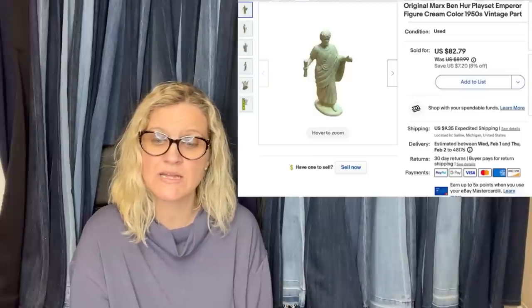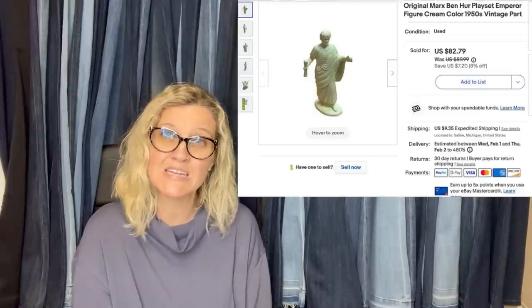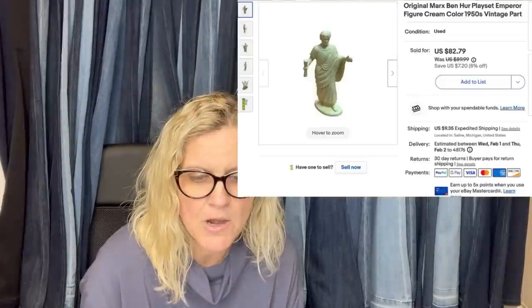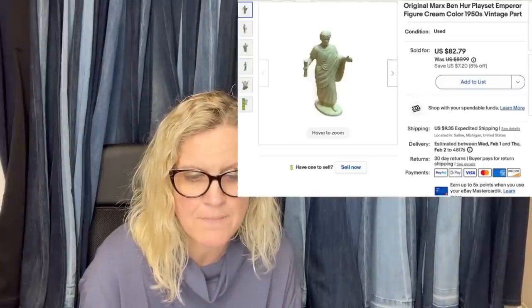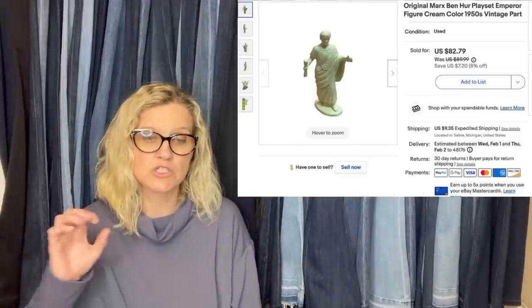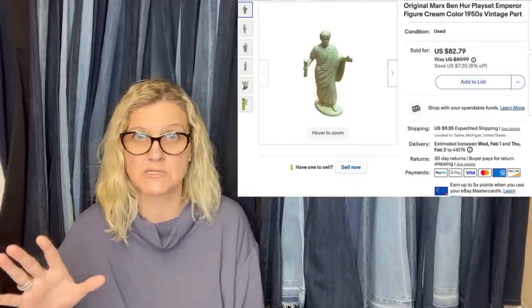She bought this at an online auction. She has about $3 into it and sold it for a full sale price of $82.79 in a few hours. It is an original Marx Ben Hur playset Emperor figure, cream color, 1950s. She is super knowledgeable about Marx, so check her out.